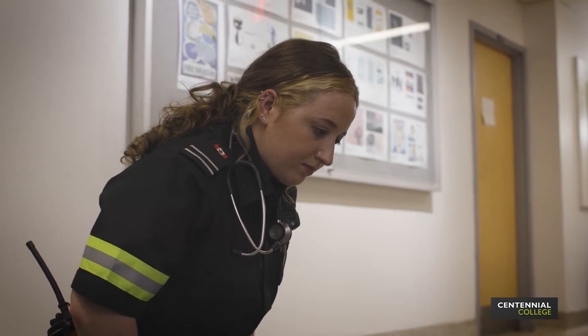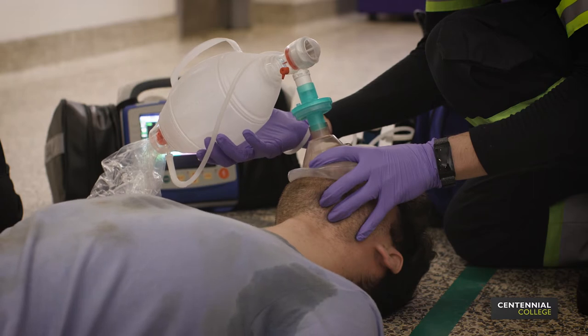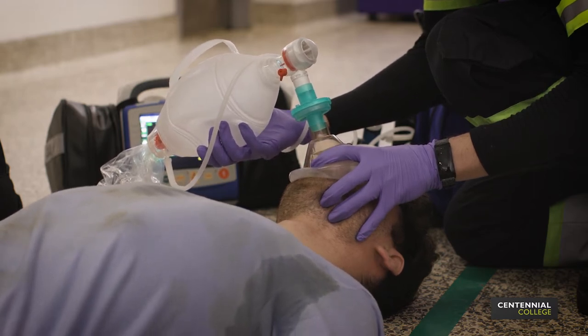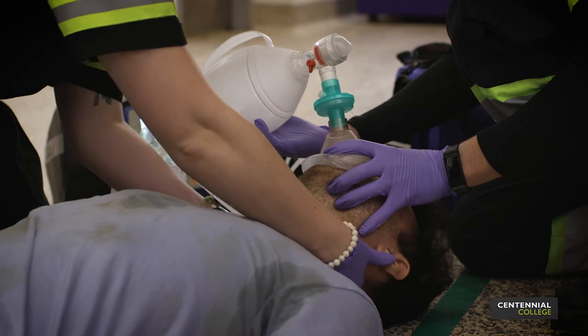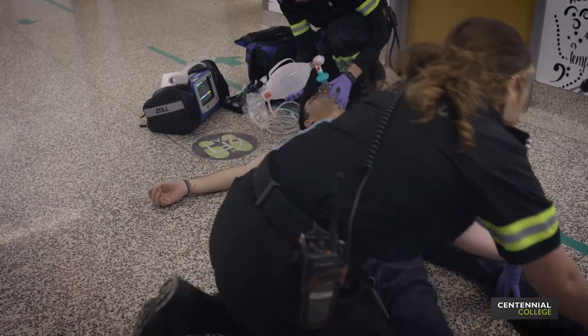So it's great, we got his breathing under control. However, we still don't know what caused this. When we lack information, we rely on our assessments and our diagnostic tests to create a treatment plan. Next, we do a rapid body survey. This involves palpating the patient to find any life-threatening injuries.